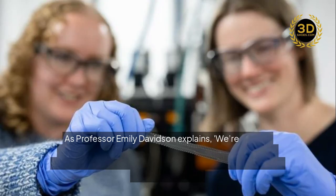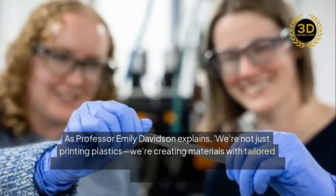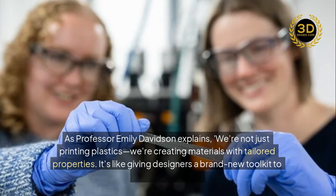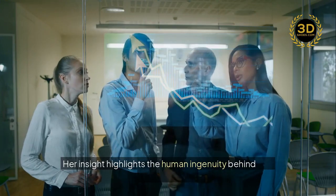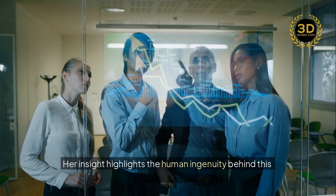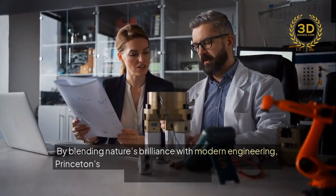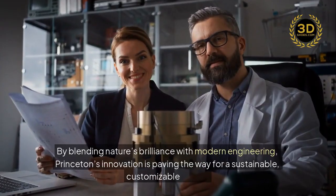As Professor Emily Davidson explains, we're not just printing plastics, we're creating materials with tailored properties. It's like giving designers a brand new toolkit to shape the future. Her insight highlights the human ingenuity behind this breakthrough. By blending nature's brilliance with modern engineering, Princeton's innovation is paving the way for a sustainable, customizable future.